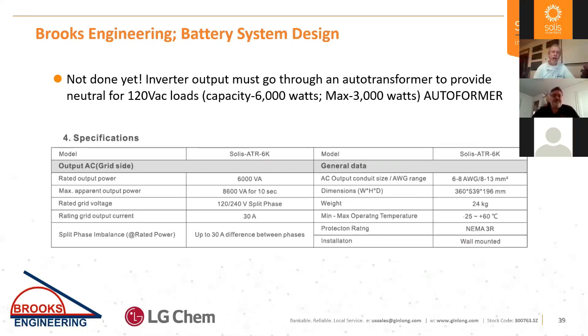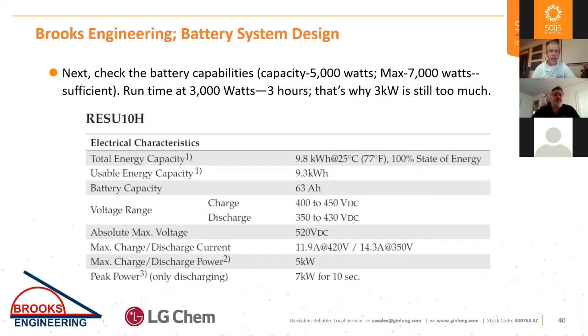That's right. And so if we're running 120 volt loads, certainly the loads that are the highest priority, other than maybe a well pump or something like that, the ones that are the highest priority and the lowest consumption loads in the United States, we have the split phase 240, 120 volt output type of scenario. So we have to take the 240 volt output of the inverter and create what we call split phase 240, 120 volt power output. And we do that through an auto transformer. Some people call them autoformer just to be short.